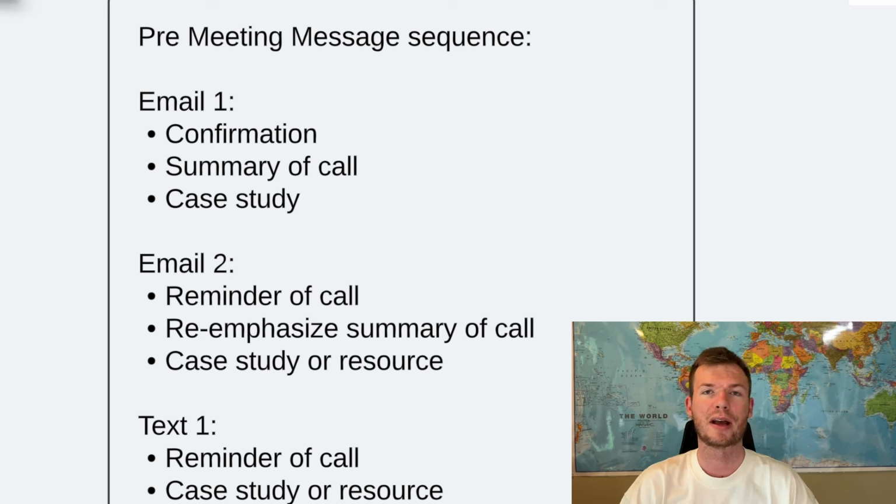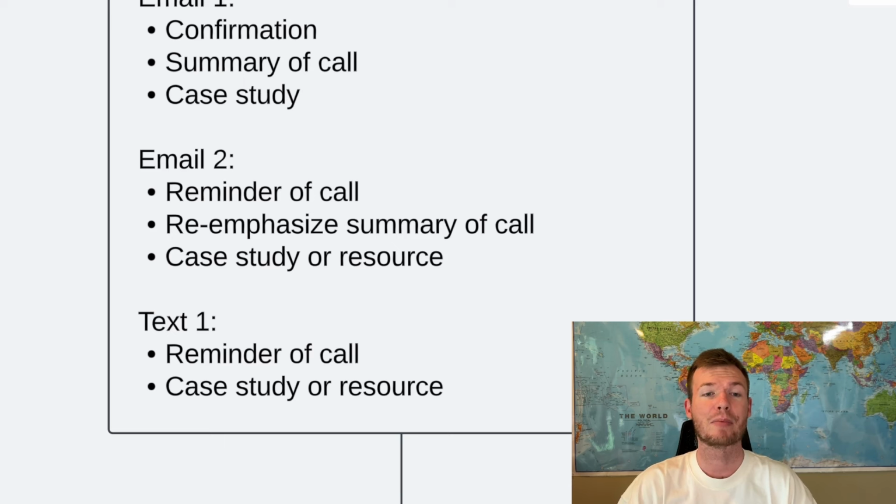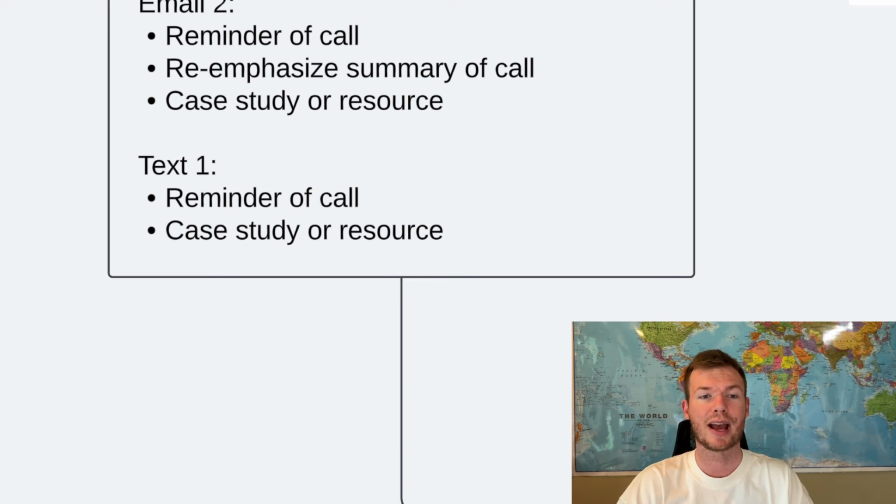Now, email 1, I send them a confirmation for their appointment, a summary of what we're going to cover in the call, and a link to see my case studies. Pretty basic. Email 2, I send them a reminder that we're having a call. I re-emphasize the things we're going to cover, and I also share more case studies or a resource. In my case, I normally share a YouTube video as a resource. And finally, the day of the call, I send a text reminder, and finally a link to another case study or resource. The whole idea here is just to build trust and familiarity with a prospect before they actually talk to you.